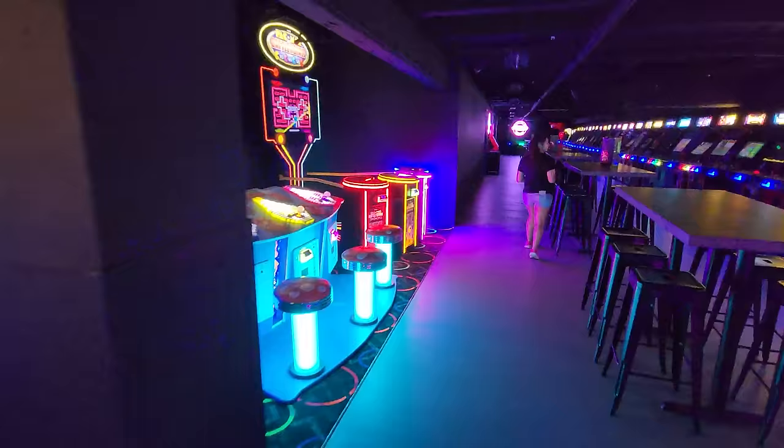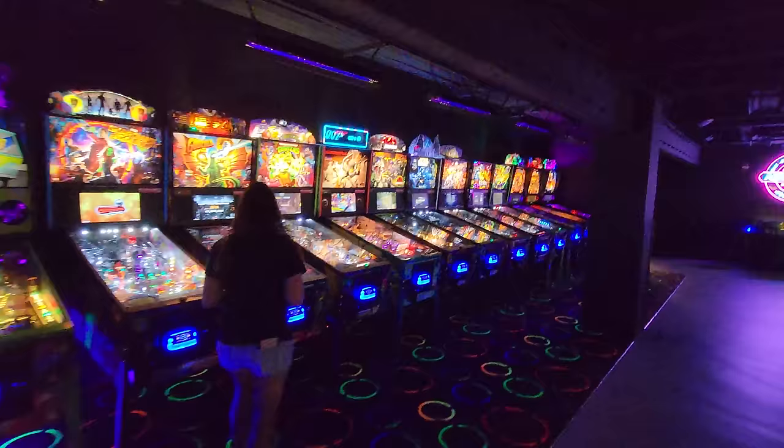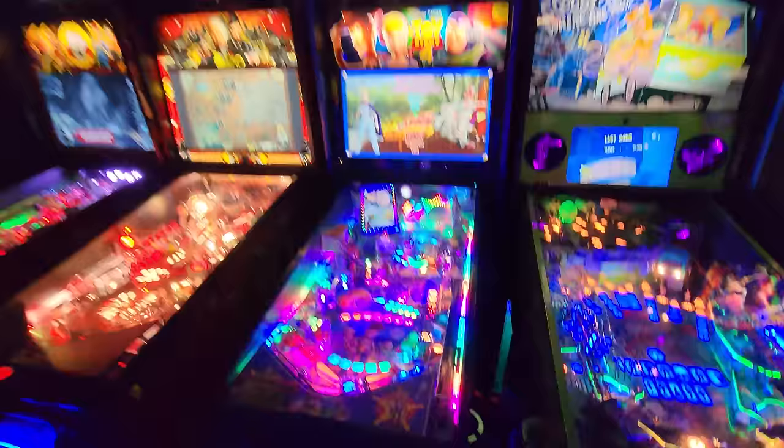They do actually have some other games back here as well. Like, hey, they got Deal or No Deal. We'll probably try that in a second. But down here on the left are the pinball machines. So check out the pinball machines. We don't really play pinball on the channel. We do occasionally play it ourselves when we come across one that we like. We're probably gonna play Toy Story later ourselves because it's really hard to record.